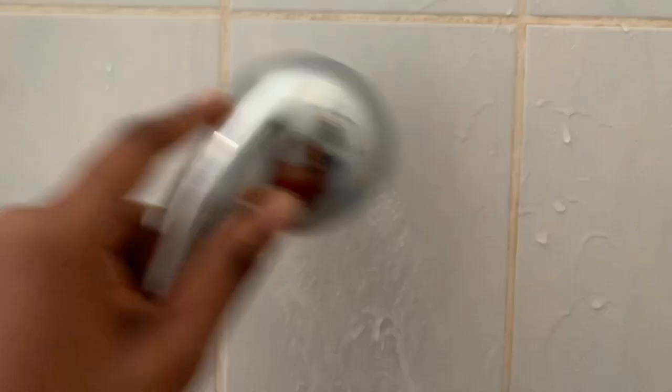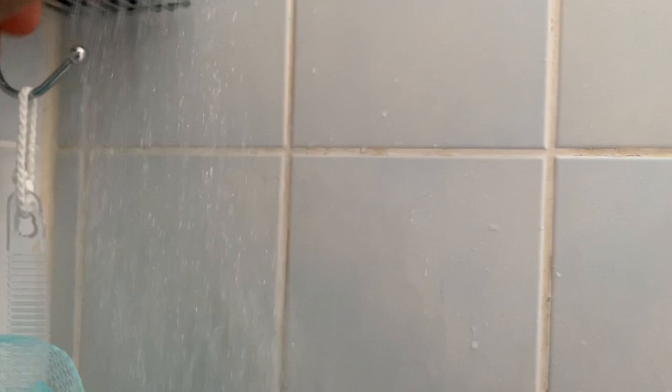Once I'm done bathing, I try to rinse off some lather from the wall. I feel like it's just a basic form of respect, right? And also another form of hygiene. You don't have to leave soap lather on the wall once you're done bathing. It doesn't make any sense.